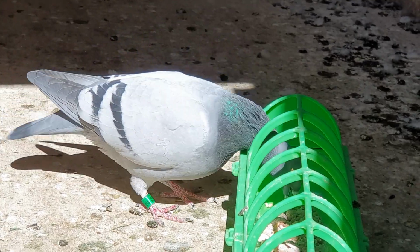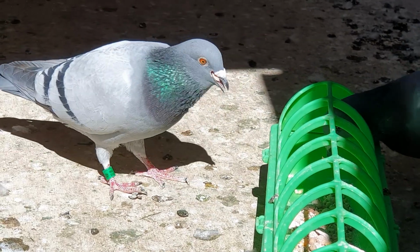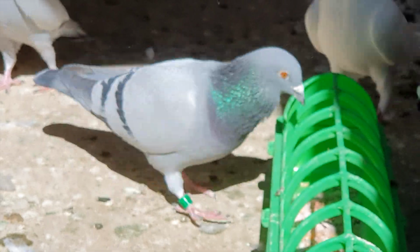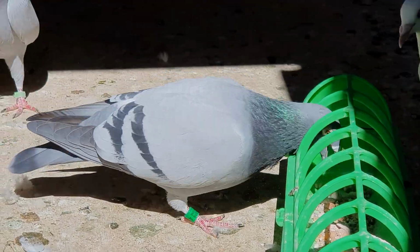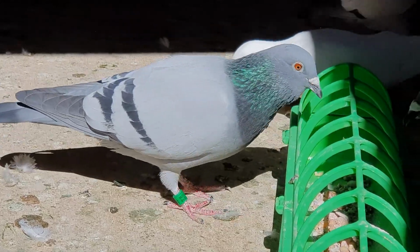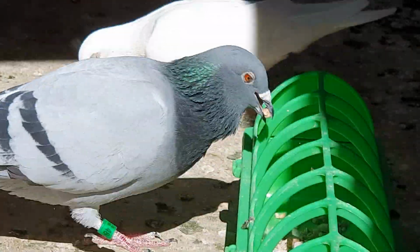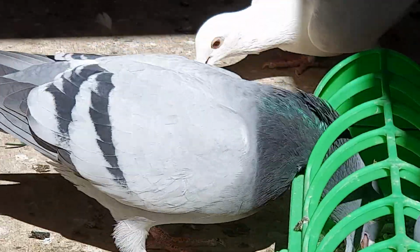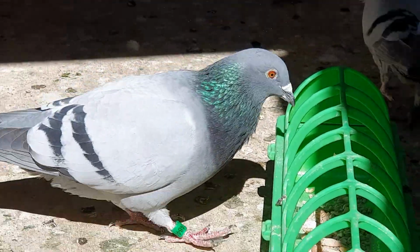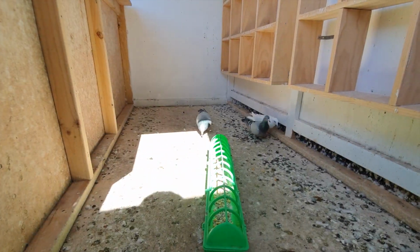I've done peanuts. He likes the peanuts. Getting a bit of fat back into you, him eating all. That's all he's eating is peanuts. Oh, bit of corn. Look at him, going to town on them peanuts. One after the other. Birds love peanuts. Good job.